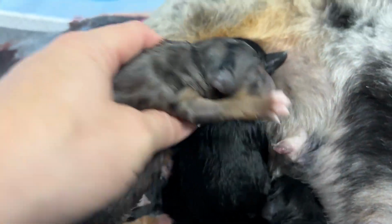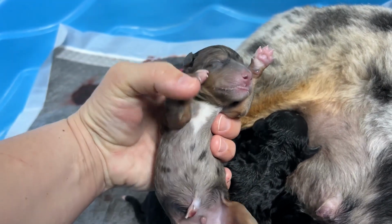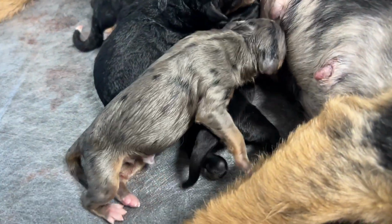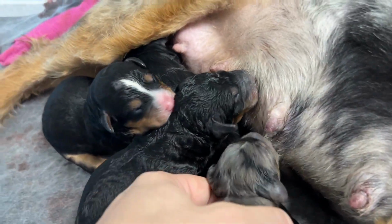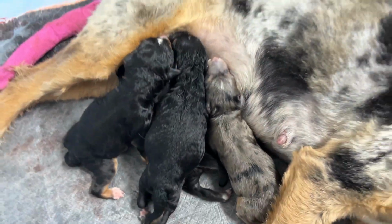Our fourth puppy is a Merle Phantom. He's got some white, but not a whole lot. But another boy. Good job, Shae. I'm gonna be marked like you. So cute. Whole litter is beautiful already.